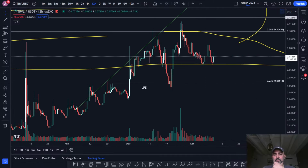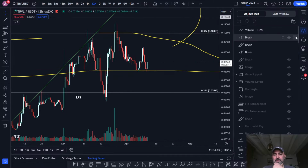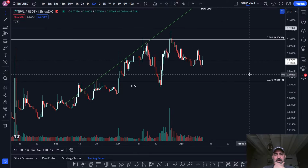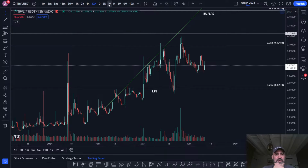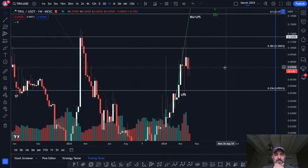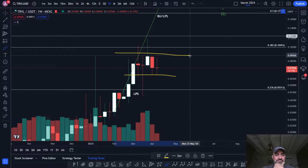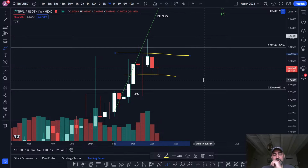You might look at this and go, wow, that's pretty bearish because the price has pulled back so much from the 12 cents mark or the 11.5 cent mark. But when you're looking at the weekly time frame, when you have 4 bearish weeks and the price is still here, that's actually quite bullish. You could just buy that. That's really bullish.